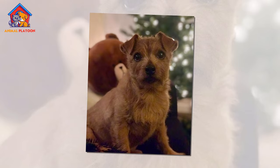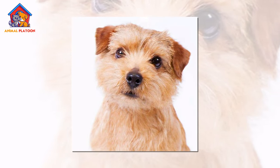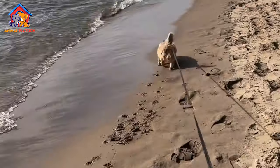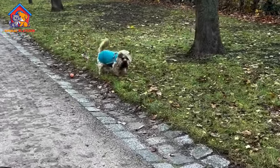Traits. Norfolk Terriers are characterized by their alert expression, erect ears, and distinctive wiry coat, which comes in various colors such as red, wheaten, black and tan, or grizzle. Despite their small size, they possess a feisty and fearless nature, making them excellent watchdogs. They are affectionate, playful, and sociable, forming strong bonds with their human families.